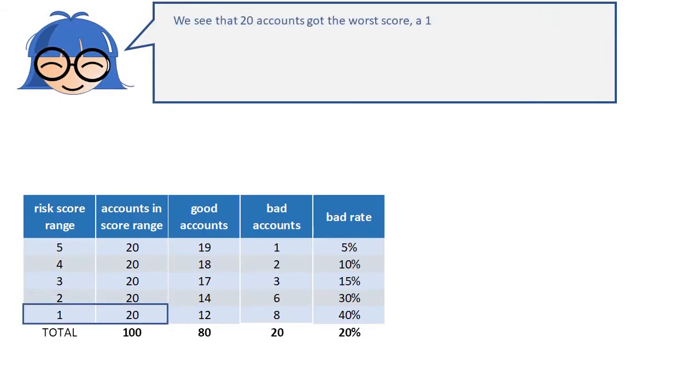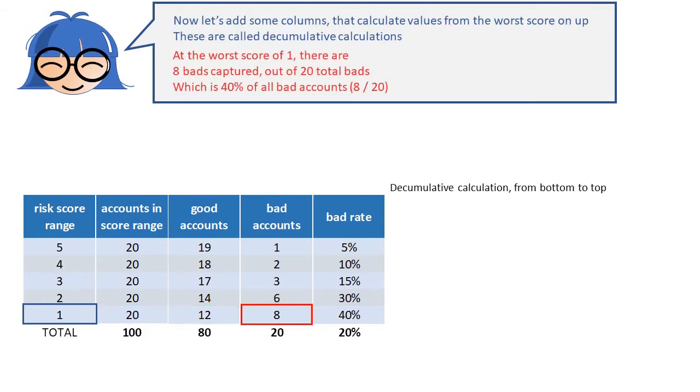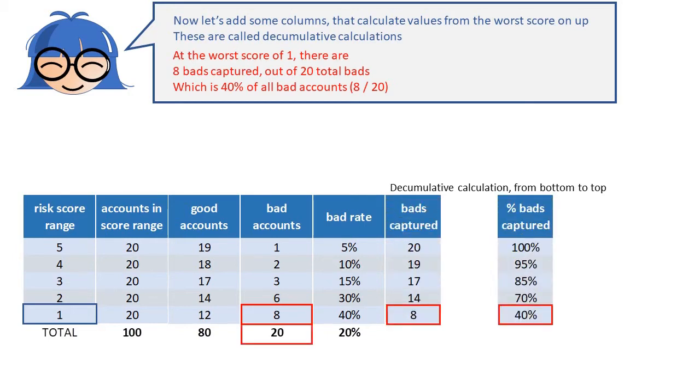We see that 20 accounts got the worst score, a 1. And 12 of these accounts stayed good within 1 year of opening. And 8 of these accounts went bad within 1 year of opening. Now let's add some columns that calculate values from the worst score on up. These are called Cumulative Calculations.